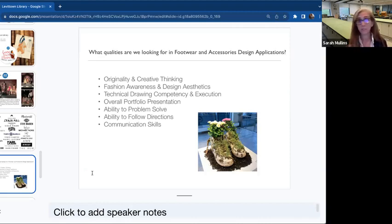Problem solving could be literally like you had a bag that you made a hat from or something like that, or you came up with a solution. Or you always wanted the perfect backpack for school, you couldn't find it, so you solved the problem by designing it.